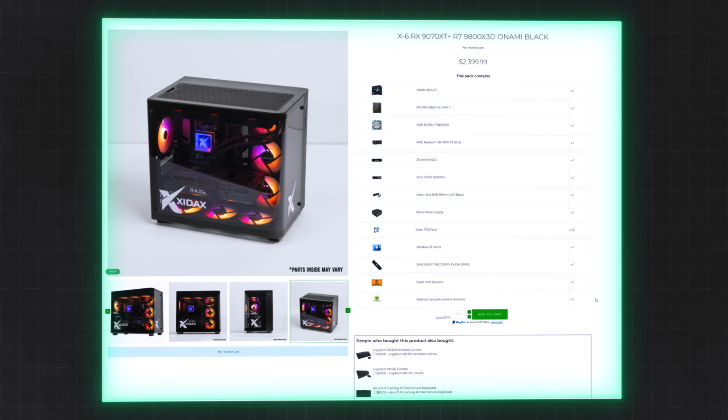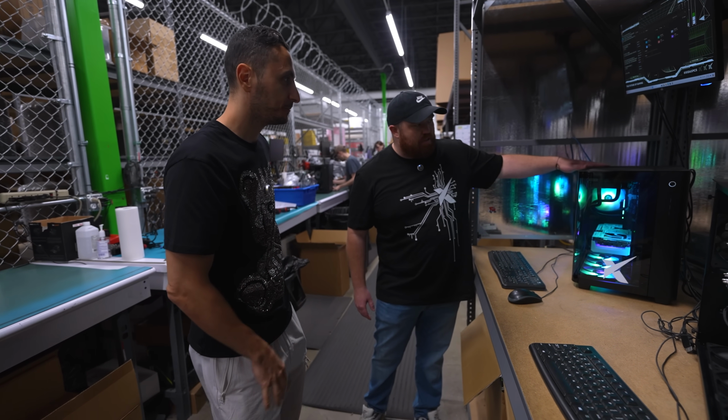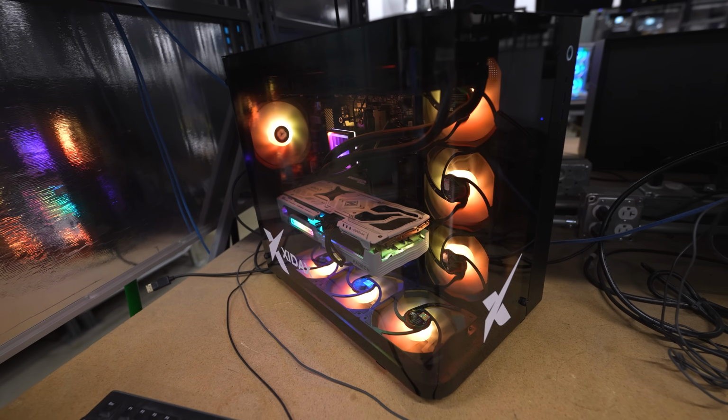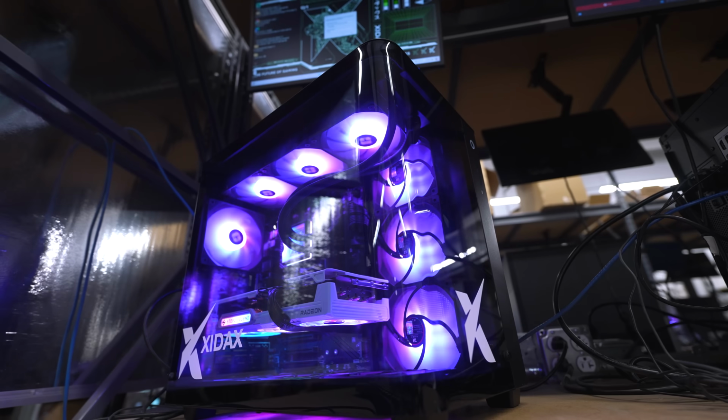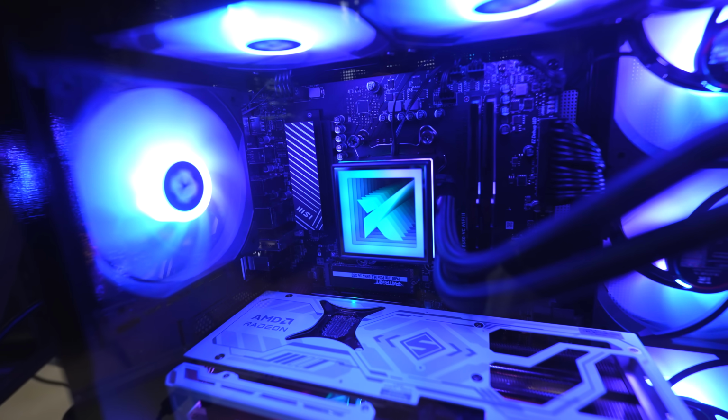Okay, this is one of your best sellers, I would say. It is. So it's built into our Xidax Onami case. It is a budget-friendly, custom curved tempered glass case. Dual chamber design, fits a 360mm AIO.